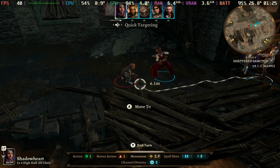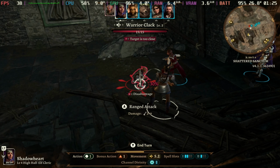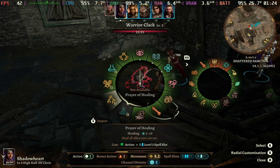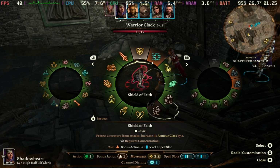Unfortunately, the battery sticks up at the 26-27 watt range in pretty much all situations, regardless of a 30 or 40 frames per second cap. It's going to be around an hour and a half to an hour and three-quarters of playtime at best under all situations, so you are going to want some power nearby.